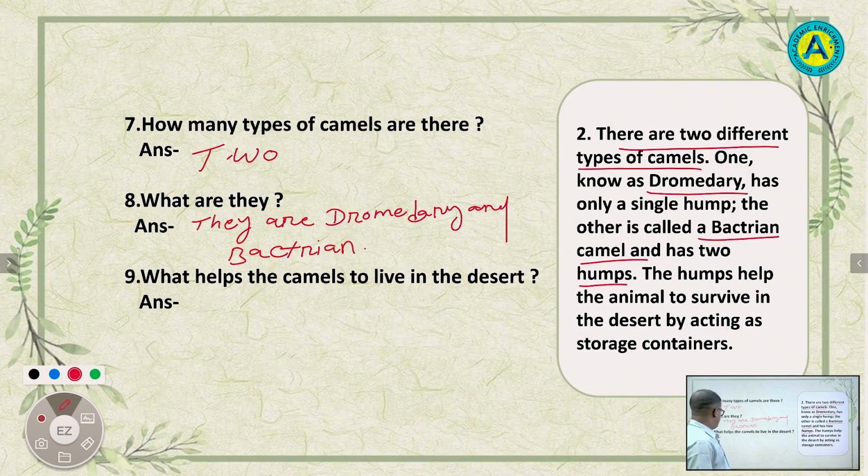Your last question is, what helps the camels to live in the desert? See, the humps help the animal to survive in the desert. Your answer is the humps.